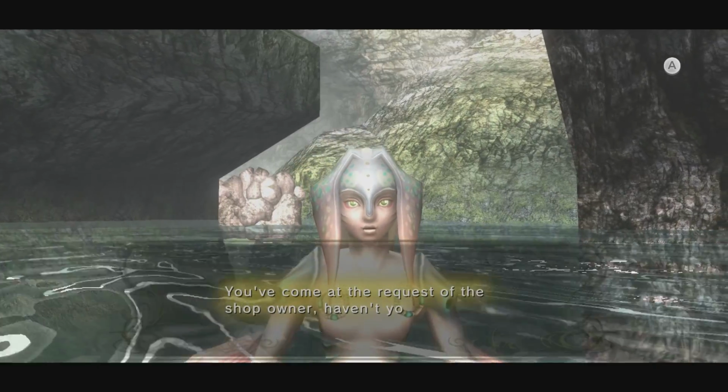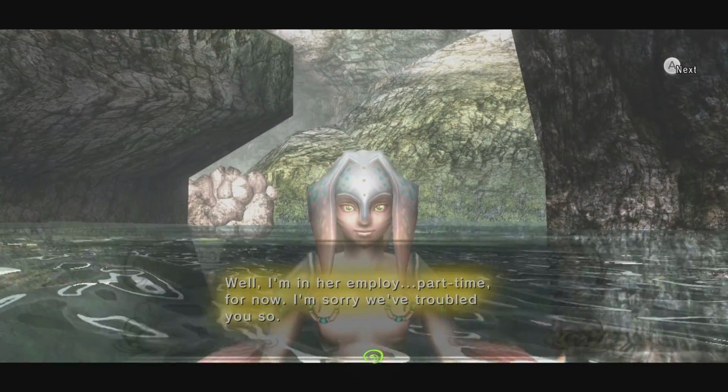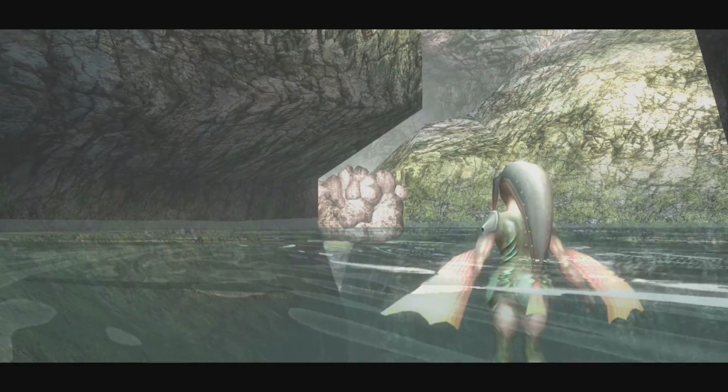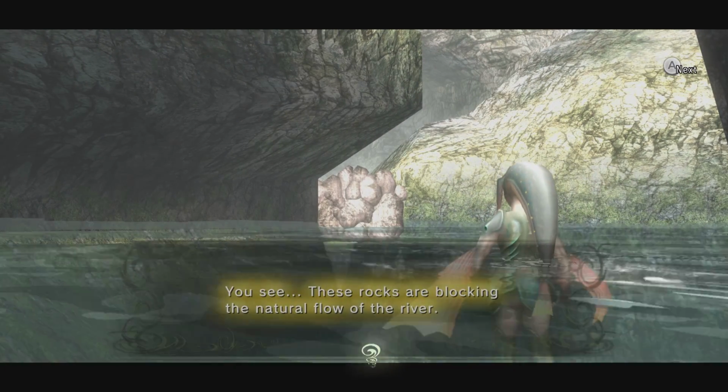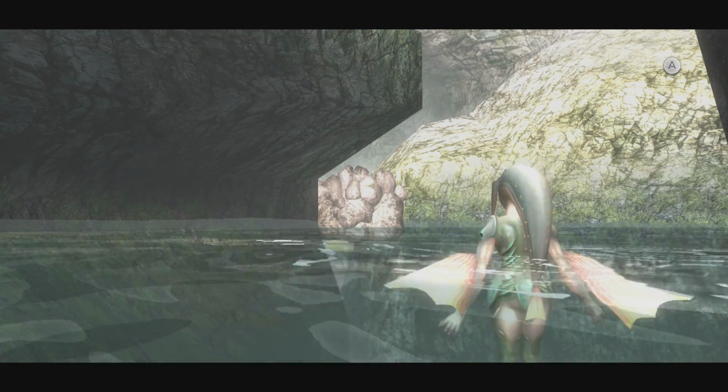You've come at the request of the shop owner, haven't you? Well, I'm in her employ, part-time for now. I'm sorry we've troubled you so. There's some rocks. You see, these rocks are blocking the natural flow of the river. All you need to do is use your bomb arrows to destroy the blockage.